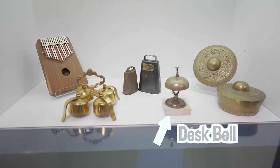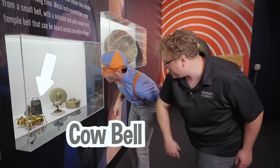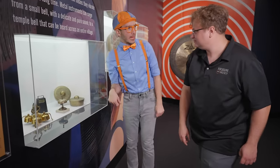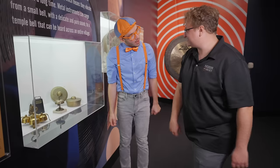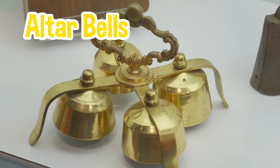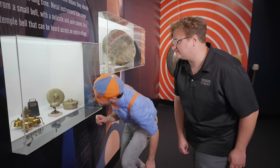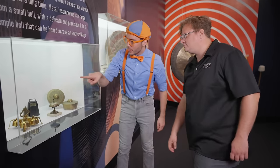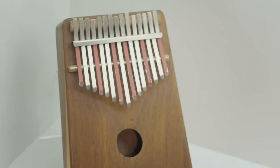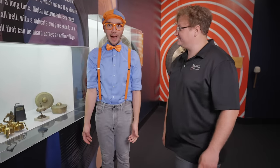Oh, so we have a desk bell like you would see in a fancy old hotel. Ding, ding, ding. We have cowbells there in the back. Oh, cowbells, like the animal? Yeah, you put them around their necks so they don't get lost. Oh, you don't want to lose your cow. We have altar bells, which are used in old churches. Oh, that's cool. They're so shiny. And Rob, what's that instrument in the back? That instrument back there is called a thumb piano or a kalimba. A kalimba? Kalimba. That one's fun to say.